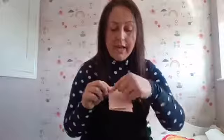Forwards, backwards, until you've folded it up into a kind of square, like so. Here's one I made earlier. I come prepared. And then you're about ready to draw your shape on. Now, what you've got to absolutely make sure you do, guys, is make sure it goes right to the edges.